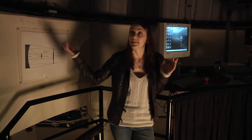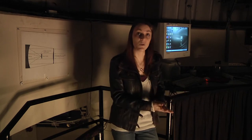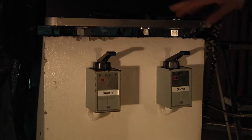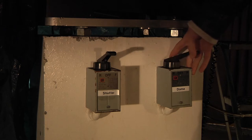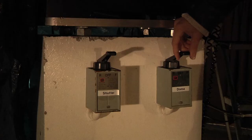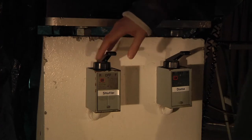Okay, so here, this is what the telescope should look like when you first come in. The dome will be closed, the telescope will be covered, and off. So the first thing you do is open up the dome. Over here on the east side of the pier, we have two levers that control the dome. The first one is the dome rotation, which will rotate the dome either left or right. The other one is the shutter control, which will open up the dome.